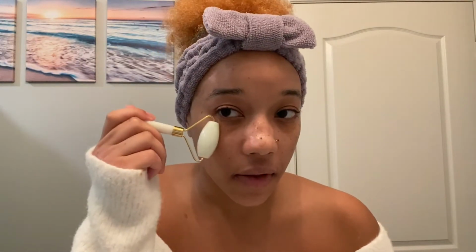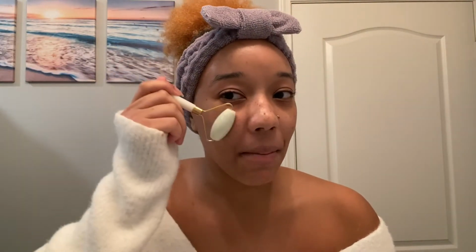So I want to use the jade roller, and I know there's a certain motion that you have to do, but I also want to use the iPad. So I think I have to do this first and then the iPads. Not sure, but yeah.